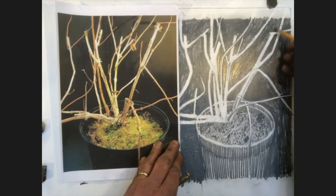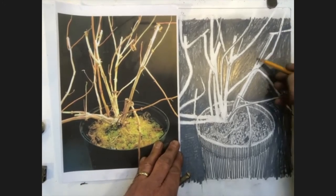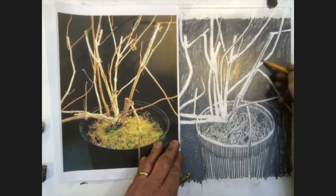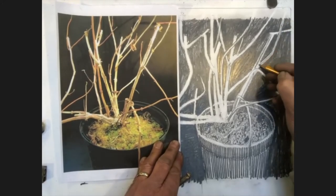So like I say, working out what's in front of what, creating those overlapping lines, and then just some variety to the surface. Sometimes just a line down the middle helps to do it.